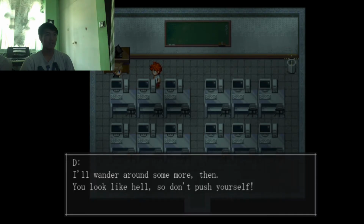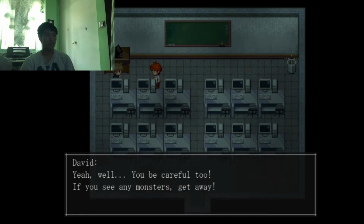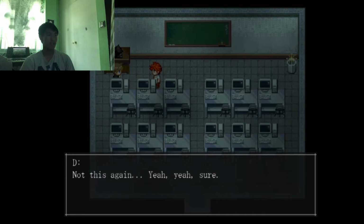Alright, got it. I'll wander around somewhere then. You look like hell, so don't punch yourself. Yeah, well, you be careful too. If you see any monster, get away. Not this again. Yeah, sure. I got a knife to defend myself anyhow.